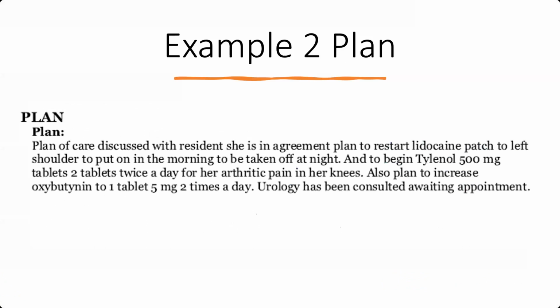So then we have the plan that's listed here. You'll want to notice that we also have a left shoulder pain, listed here, but there weren't any addresses about that shoulder anywhere else. They've provided instructions here on using a lidocaine patch and Tylenol. There's a plan to increase the oxybutynin that they're taking, and they're mentioning that the patient is waiting on an appointment for the urology situations. Now, that was a little silly, the fact that the shoulder pain is listed over here, but it's not listed anywhere else. And there really isn't a lot of information about the knee other than taking some additional Tylenol for the pain in her knee.